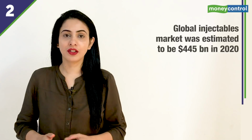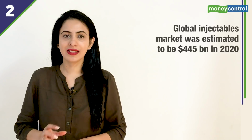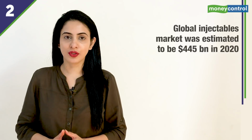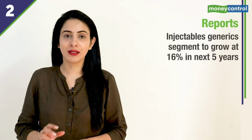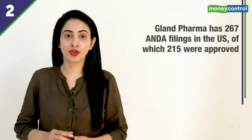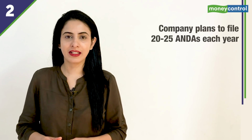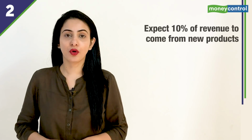As per reports, the global injectables market was estimated at $445 billion in 2020, growing at a CAGR of approximately 9.8% from 2015 to 2020. The injectables generic segment is now expected to grow at 16% over the next 5 years. Gland Pharma has 267 ANDA filings in the US, of which 215 were approved. Going forward, it plans to file 20-25 ANDAs each year and expects 10% of the revenue to come from these new products alone.